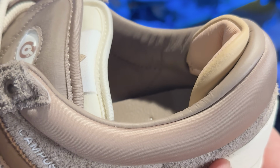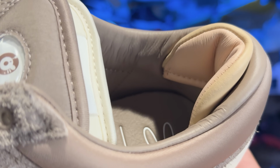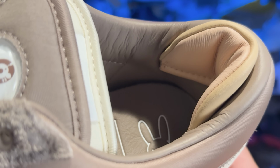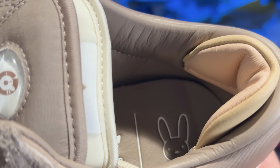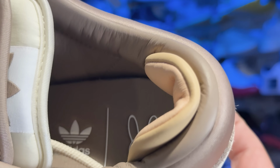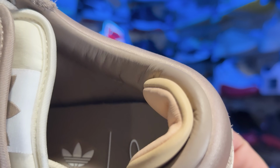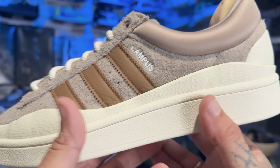The whole lining in the inside of the shoe is in leather. The back piece right there in that tan color is leather, and the insole is in leather with the Adidas and Bad Bunny collaboration logos. Exquisite. I cannot ask for more, guys. Let's go to the side of the shoe.